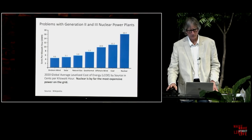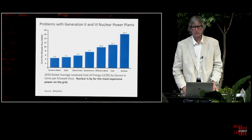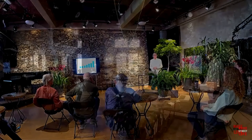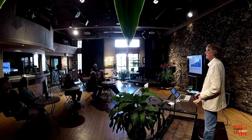And then we could go on and talk about the Gen 4 plants. So those are the problems that exist with existing nuclear plants. And as we're going to talk about next week, this is going to be what I think will be the biggest policy challenge for your generation going forward. What are we going to do with nuclear power? Big issue.